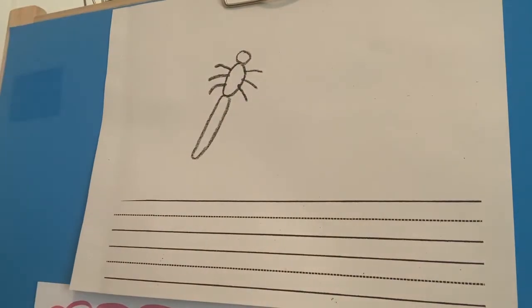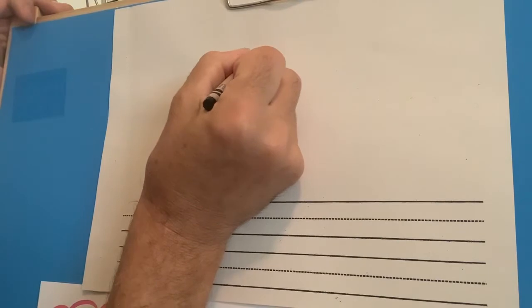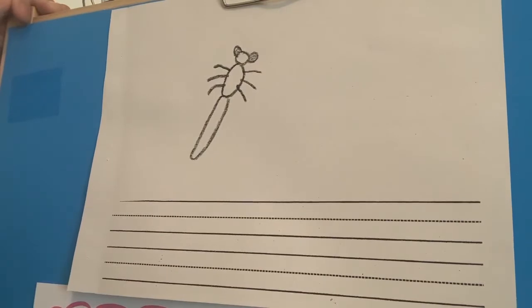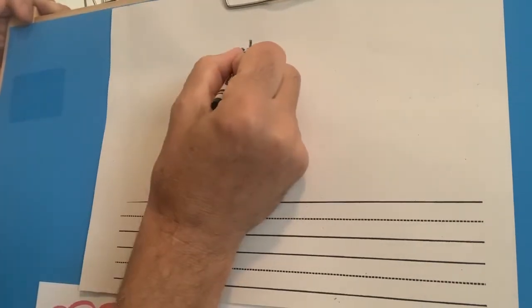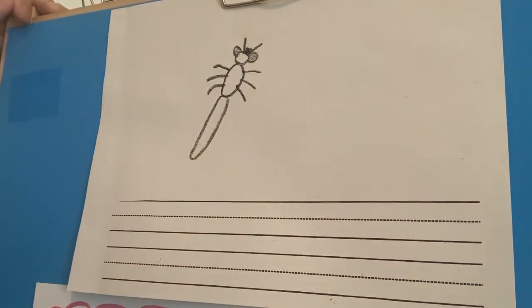Six legs. Oh, they have giant compound eyes to see everywhere. Draw yours. If I go too fast, you can pause. And dragonflies have kind of short antennas. But they have big, strong jaws. Those are kind of hard to draw. There's my jaws. Oh, dragonflies can fly.